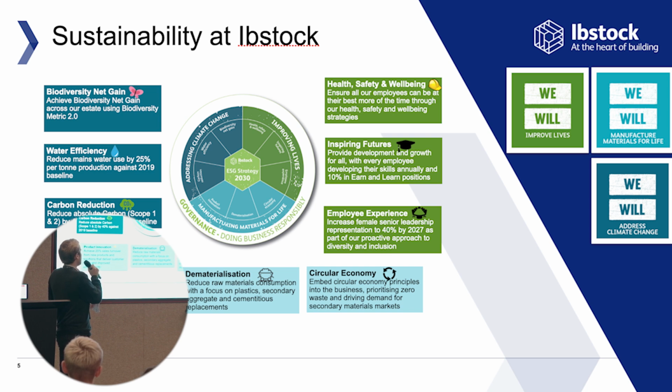And finally, carbon reduction. So we have a target to reduce scope 1 and 2 emissions by 40% compared to our 2019 baseline for 2030, before moving on to net zero scope 1 and 2 by 2040. And then hopefully if we achieve all of these, we'll improve lives, manufacture materials for life, and address climate change.